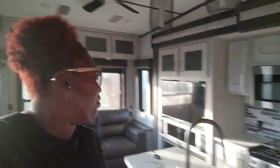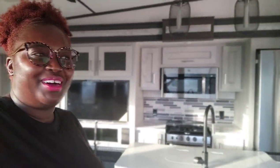I just came into the new RV. I opened up all the windows because I love this RV because of the light that comes in. You see how that looks? Oh my God, the lighting is just amazing. So I opened up all the windows and I'm getting this beautiful light in. And I'm looking around and I still cannot believe that this is my home.